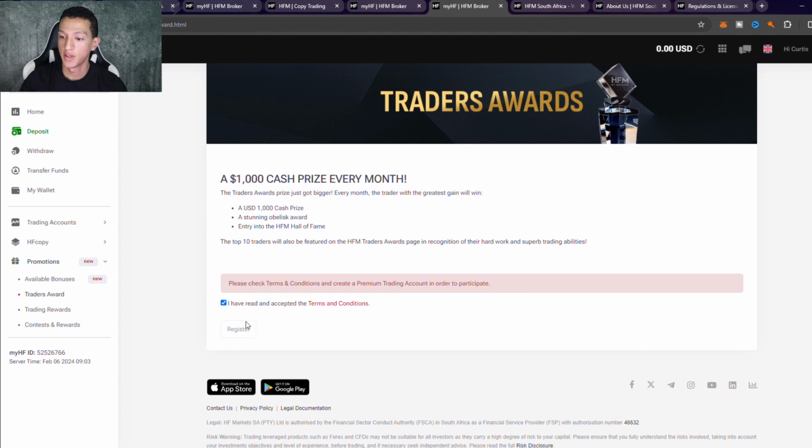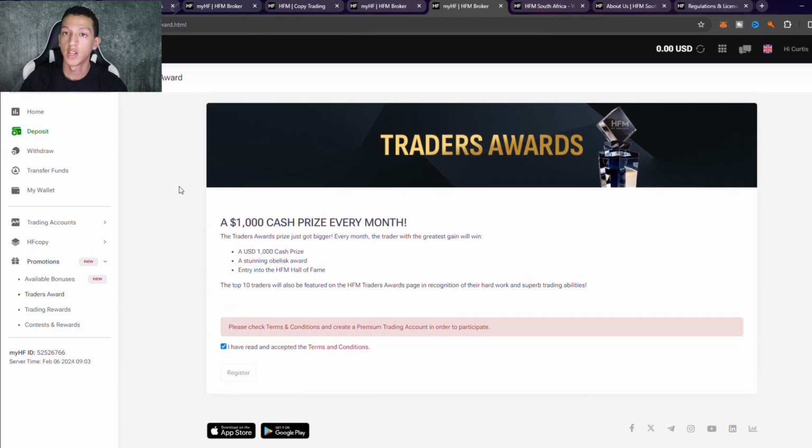So let's just sign up to this, since I haven't. Oh, you need to have a premium account, and I haven't been trading on this since I've been on demo. So I think once I've placed a trade, I'll just enter this. So trading awards, we can just see trading awards. Oh, we've done this, trading rewards. So we got rewards and awards.